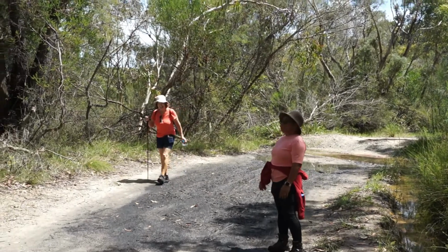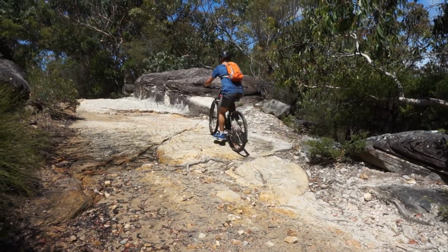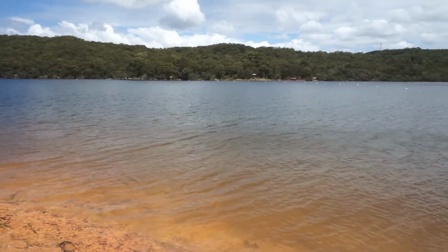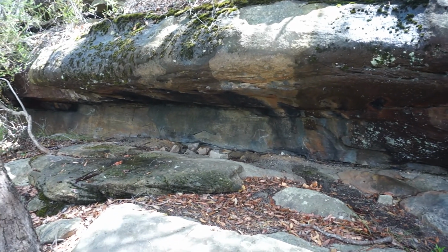So we're on our home stretch now, on the way back to the starting point. We're on the opposite side of the dam now, on the home stretch. It's only about 6 kilometres, a little bit longer. So we're up to the 8 kilometre mark now, almost back to the starting point.